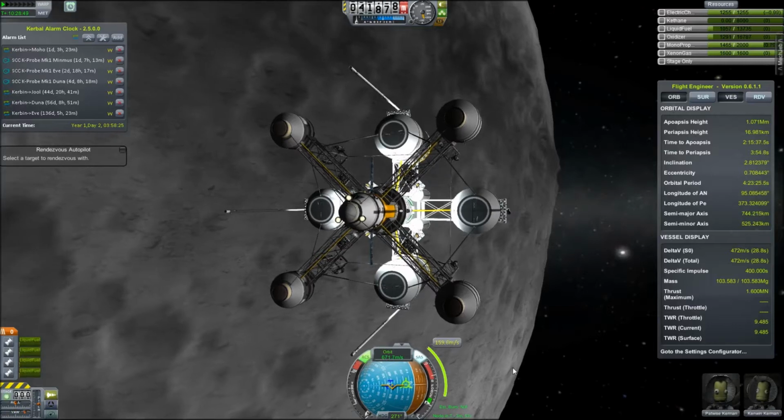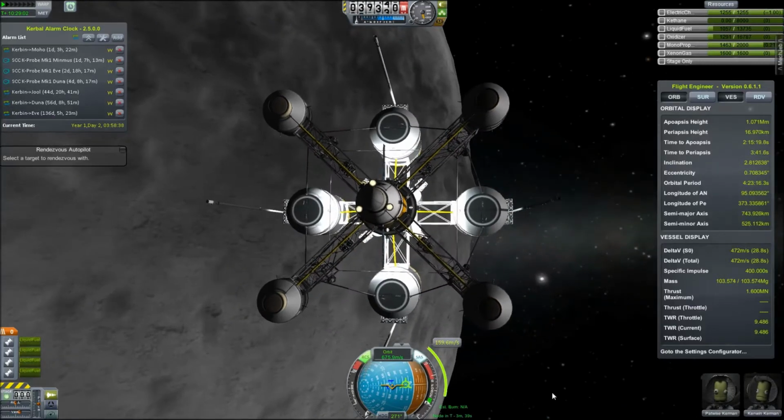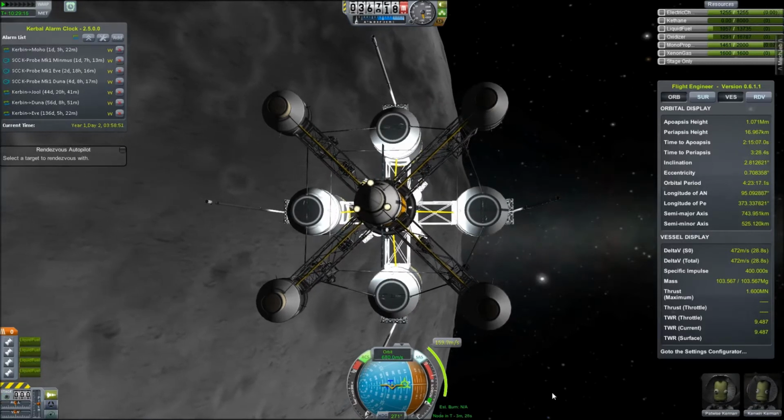Now, landing stuff this big on the moon isn't too bad. I mean, it's fairly reasonable to be able to launch something from Kerbin and get it to the moon. It's one of the simplest things in the game. So, getting big structures out here isn't too bad. Fairly easy and a lot of fun, in my opinion.